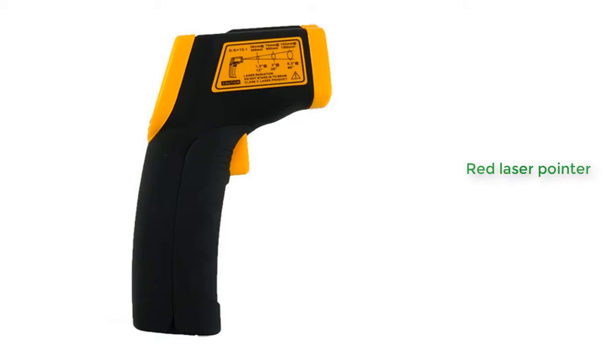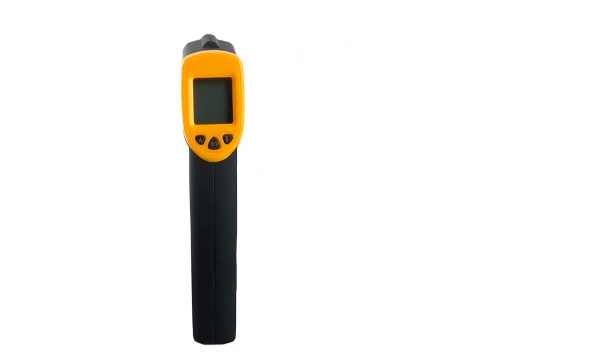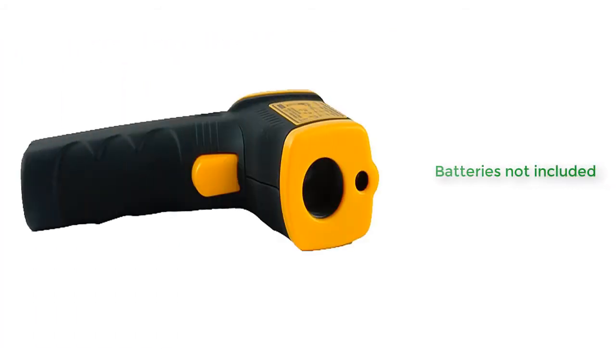It measures temperatures between minus 26 and 1022 degrees Fahrenheit with an accuracy of 2%. Given that it is almost 3 times cheaper than the most expensive item on our list of the best infrared thermometers, we would have to say that this is a pretty good deal.